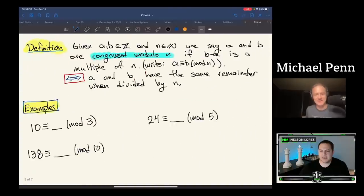Okay, but we need some definitions. So this is the definition of two numbers being congruent modulo n. Let me get a laser pointer. So this is the symbol for integers, which just means positive and negative whole numbers. And this is a positive whole number. So we've got two integers a and b, and a natural number n, and they're congruent mod n. That's the word we use. And this is the symbol, an a with a triple equal sign b mod n, if when you take their difference, you get a multiple of n. That's equivalent to them having the same remainder when you divide by n.